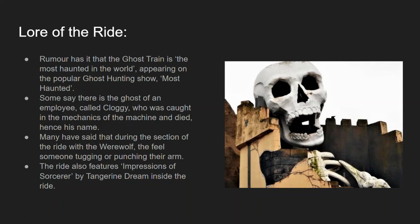But supposedly he was caught in the mechanical cogs of the machine that would keep the ride going and passed away after being basically disemboweled. But that was where he got his name, Cloggy, and there is a section of the ride where there are luminescent clogs with arms and legs sticking out of them, and that supposedly references the employee.